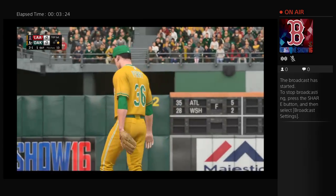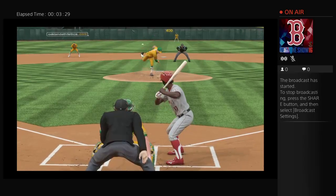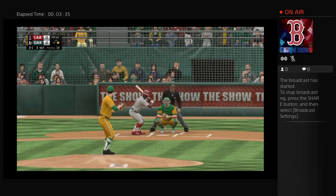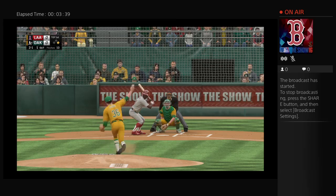No offer on that one. 2 balls and a strike. Yeah, that's a good spot to miss against a guy like this. He loves that pitch up in the zone. Most power hitters do, so that's not a bad idea to give him one above the letters. He's set, and the 2-1 pitch.